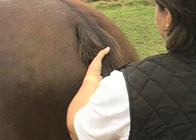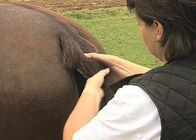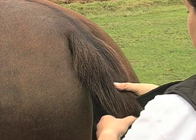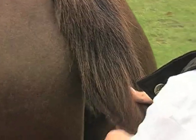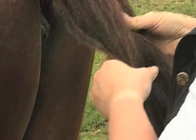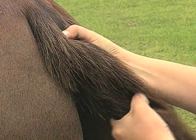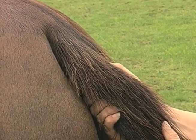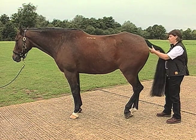Then we're going to move the joints gently and evenly between our two hands, up and down. Once we've done the up and down movement, we're gently going to move the dock side to side, stabilizing each vertebrae with the right hand. Notice Billy's resting foot.